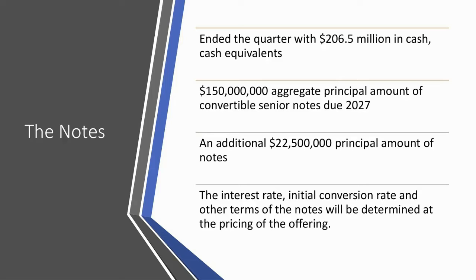So let's say that's 172.5 million. Okay, but this bottom point here, this is critically important. It says the interest rate, initial conversion rate, so they can be converted to equity, and there's dilution if that happens, and other terms of the notes will be determined at the pricing of the offering. Well, that kind of sucks because now we don't really know anything. There's some real uncertainty in the air. So that certainly has to have contributed to the downside that we see in the share price.